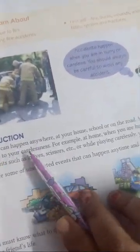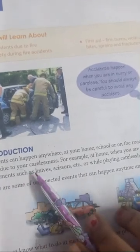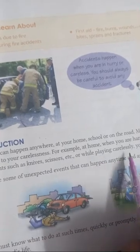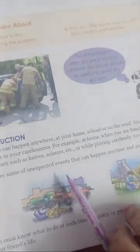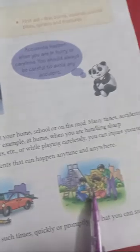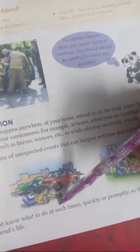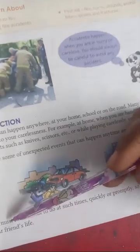Introduction. Accidents can happen anywhere, at your home, school or on the road. Many times accidents occur due to your carelessness. For example, at home when you are handling sharp instruments such as knives, scissors, etc. or while playing carelessly, you can injure yourself. These are some unexpected events that can happen anytime and anywhere, like a car accident, or you can fall down from a slide. You must know what to do at such times promptly, so that you can save your or your friend's life.